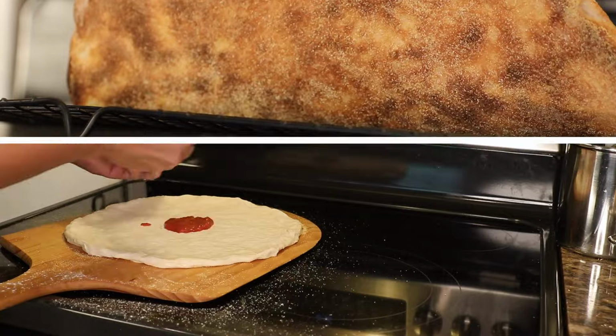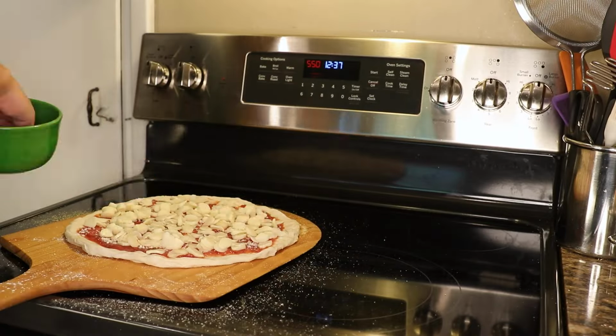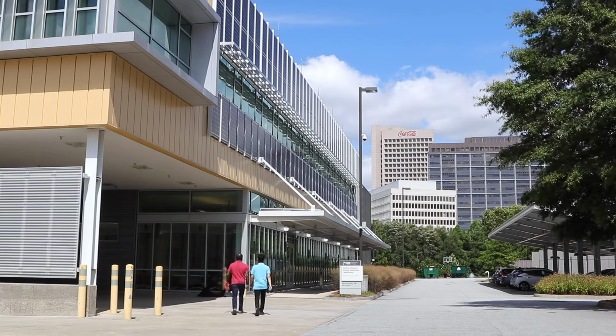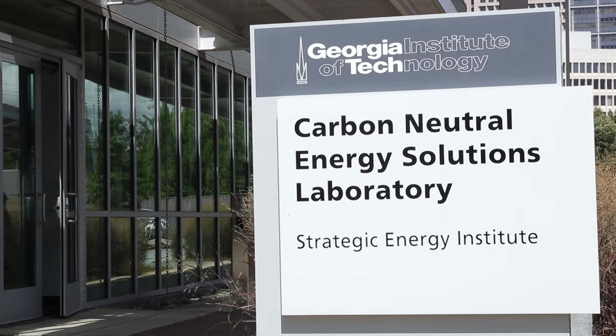I'm going to show you my methodology and my results, but first, let's get clear on the underlying science. Field trip to the big city of Atlanta and the Georgia Institute of Technology, where Dr. Shannon Yee does research on heat transfer. He deals with important things like renewable energy technologies. We're going to ask him about pizza, because priorities.